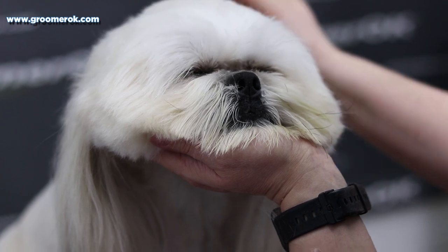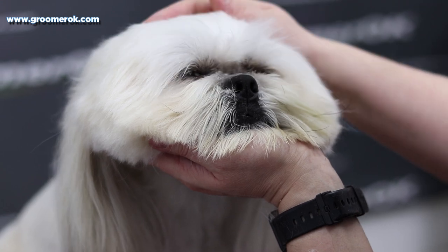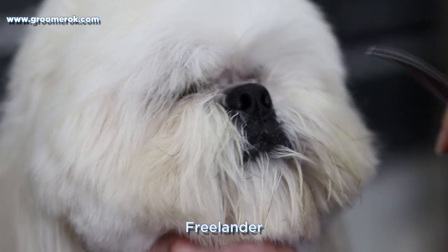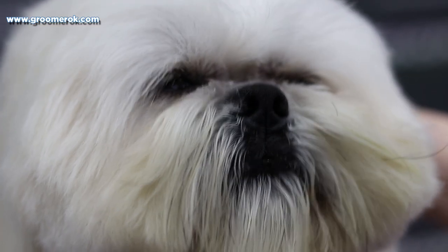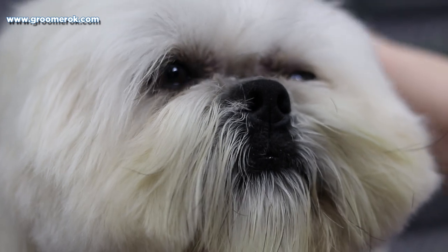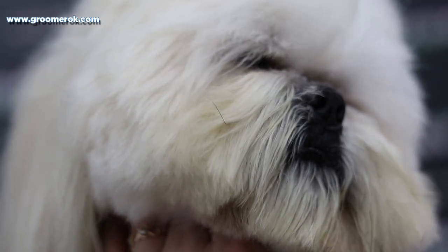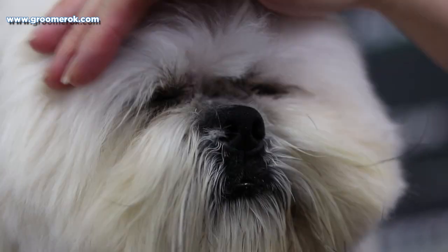This boy behaves well during a haircut. He knows he will be handsome. Lhasa Apso has a longer bridge of the nose than Shih Tzu. That's why it's easy for me to trim it. I'm cutting the coat only near the corners of his eyes. He trusts me, and I'm grateful to him for that.